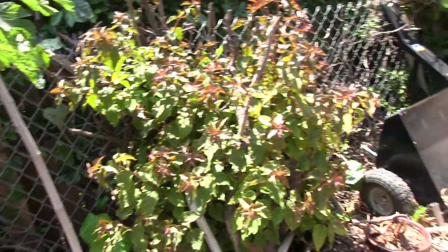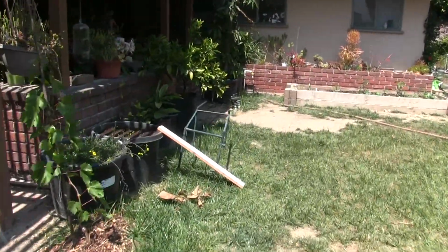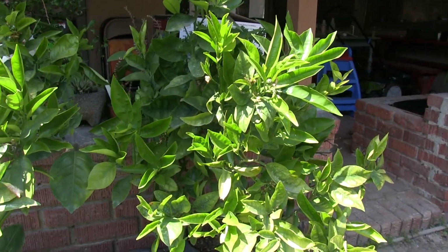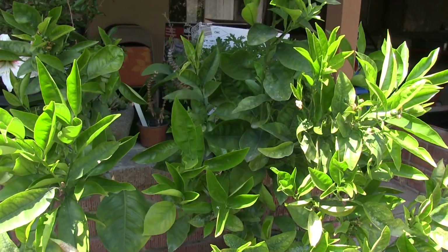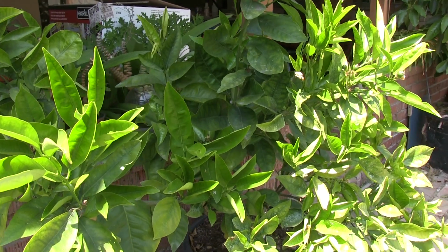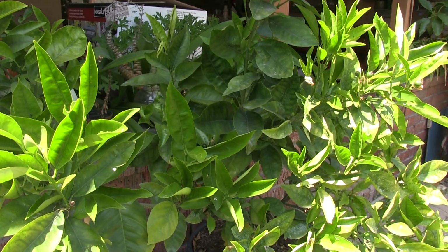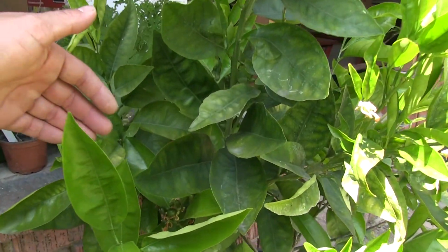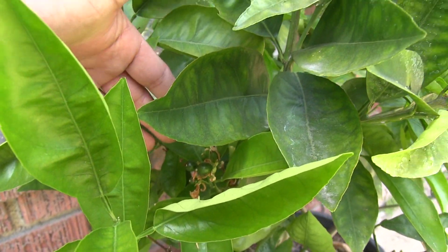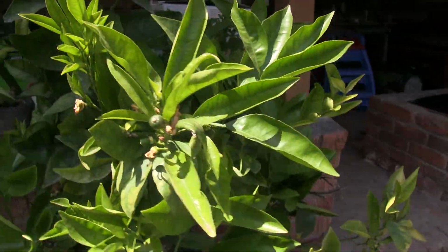And then over here we have this Sanguinello blood orange, and you may have seen our harvest of the fruit for the first time, and this was another mail order tree. It's probably 3.5 years old since we've gotten it in the mail. We have a lot of fruit now, lots of fruit. I don't want to touch the setting fruit because it can knock it off, so I hope you can see it against the light here.